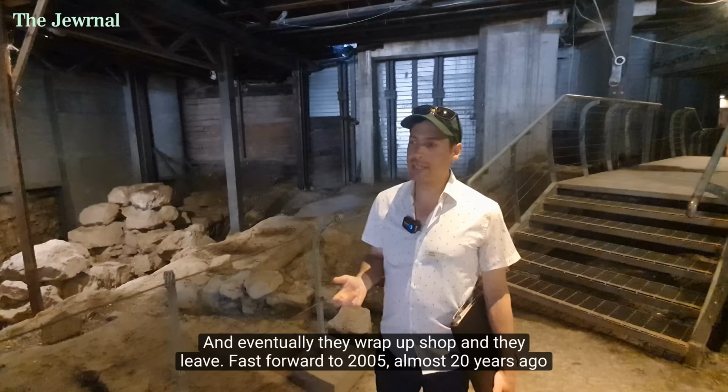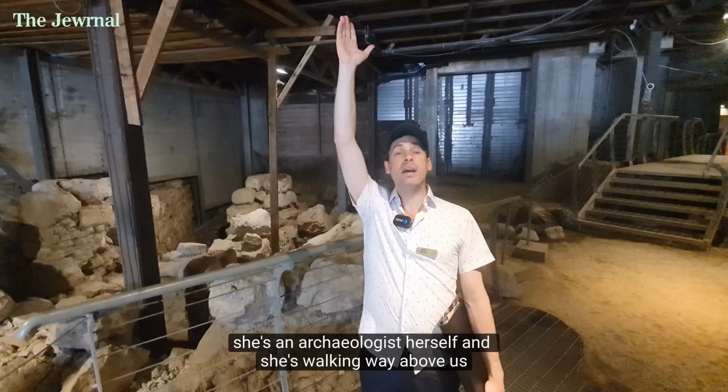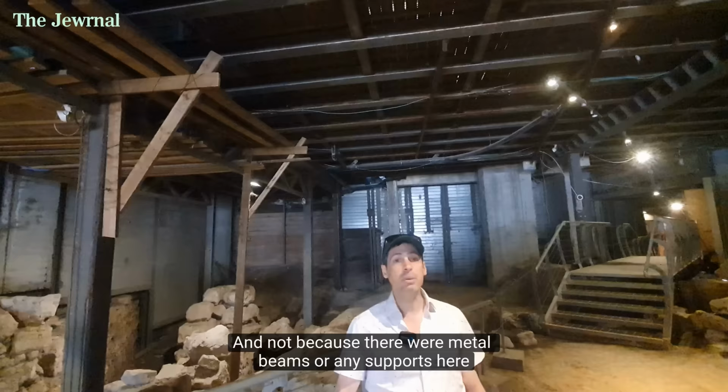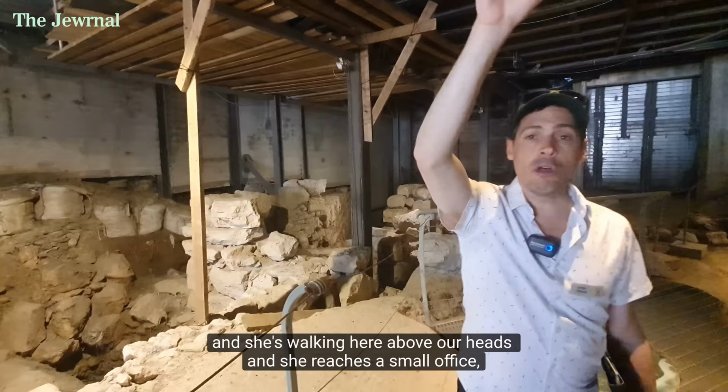Fast forward to 2005, almost 20 years ago, the young student comes back here. When she comes back here, she's not a student, she's an archaeologist herself. And she's walking way above us, over the deck, over the visitor center. And not because there were metal beams or any supports here. This entire area around us was filled with dirt. And she's walking here above our heads, and she reaches a small office, a small wooden shack with a staff of maybe 10 people running the show back then.